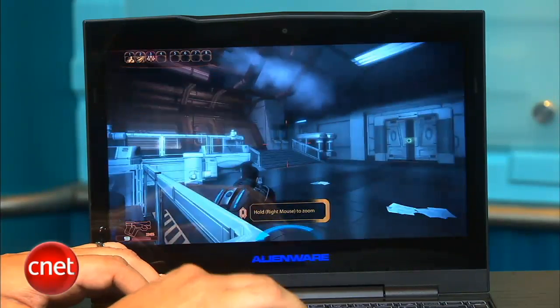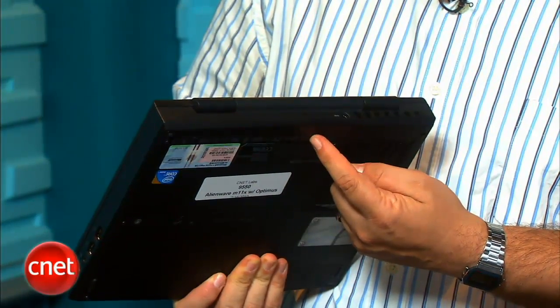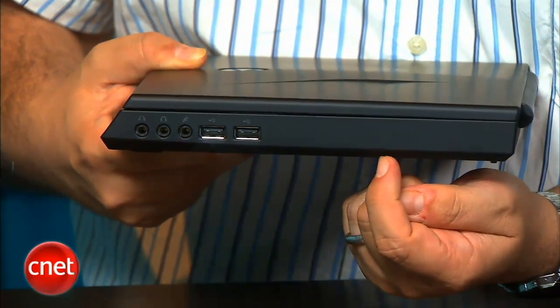3 hours, which is great for a gaming laptop, but it's not so great for most laptops that you'd expect would have slightly better battery life nowadays, the MacBooks being a great example. There's also no optical drive on this, which is surprising because it's a pretty thick base.